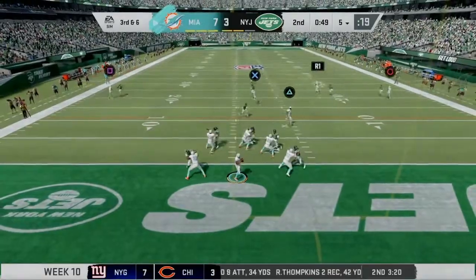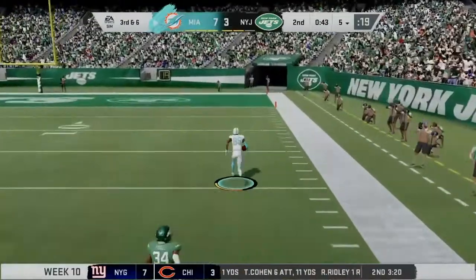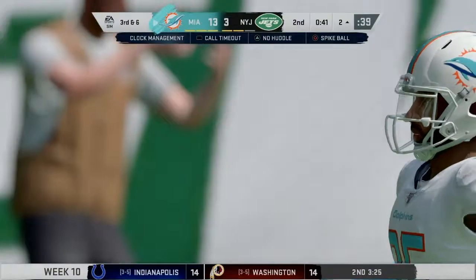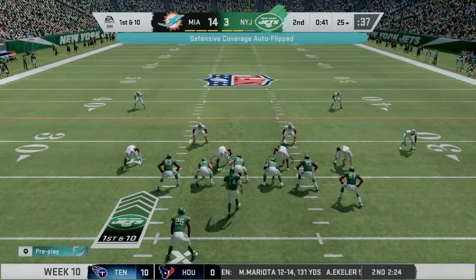Out of the gun, Griffin. He'll rifle this one deep right side. Well, this is taken in. It's complete. 20, 10, and all the way in for a Miami touchdown. Jarvis Landry. And you're under a minute to go in the half.